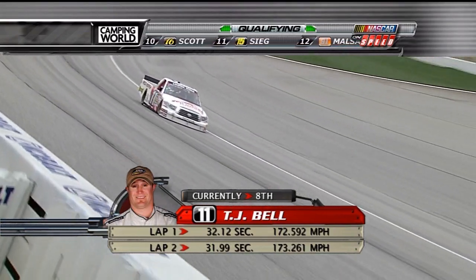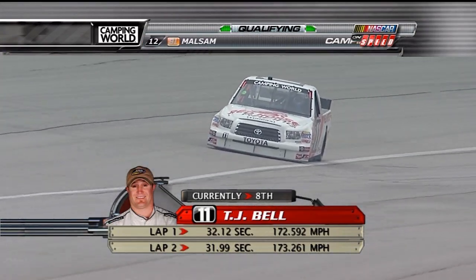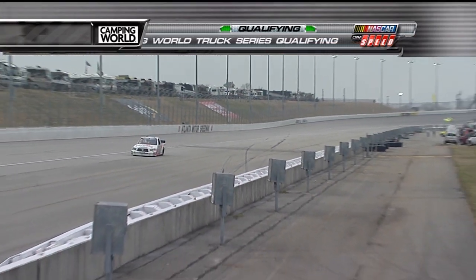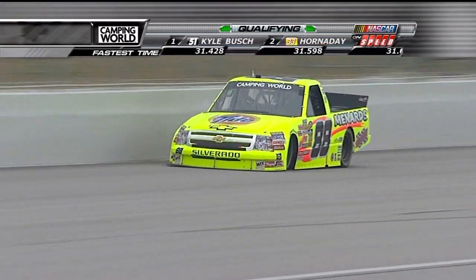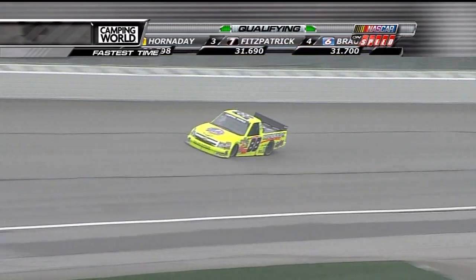TJ Bell, 8th quick in his qualifying effort. He runs a 31.998 on lap number 2. And that is, again, 8th quickest of the 13 that have been out on the track. What a terrific start to 2009 for TJ Bell. 11th at Daytona and a career best 5th at California last time out. All the way up to 6th in points after 2 races. And he loves that truck.